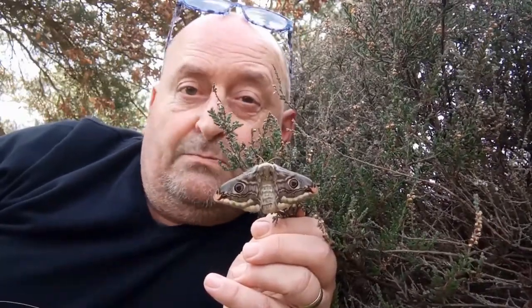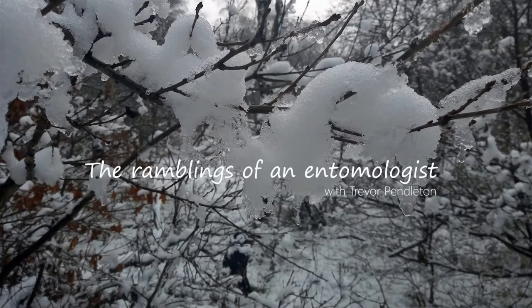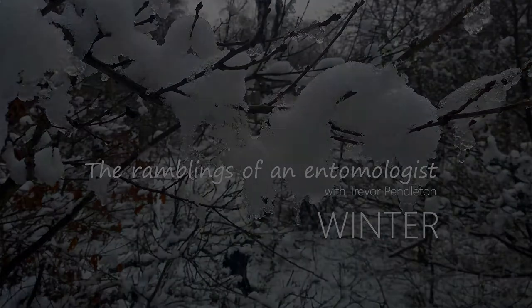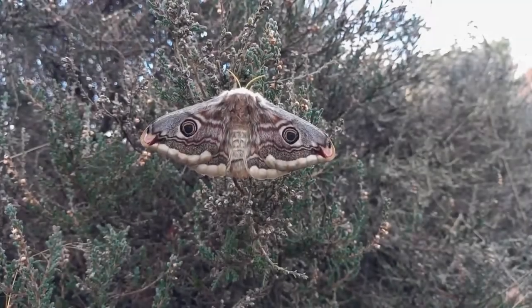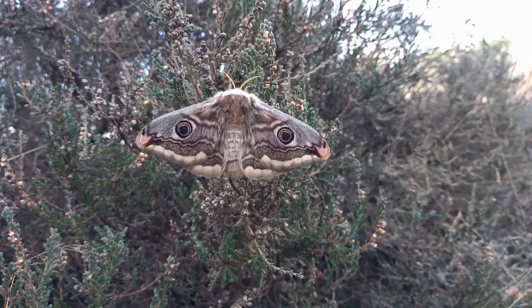Normally, on this channel, you're used to me showing you dull brown moths. Not at all like this one. Now this is what you call a moth, not the usual round jobs that I've been showing you of late.